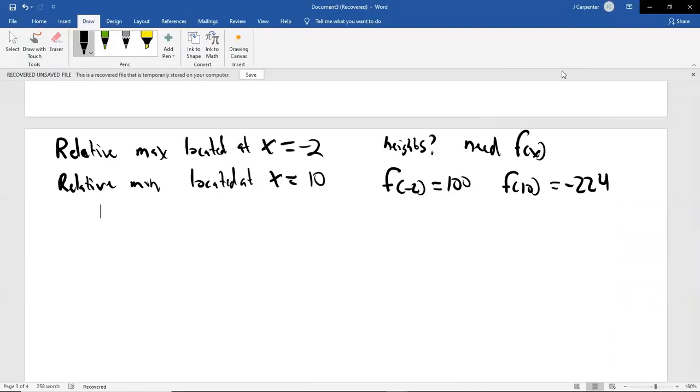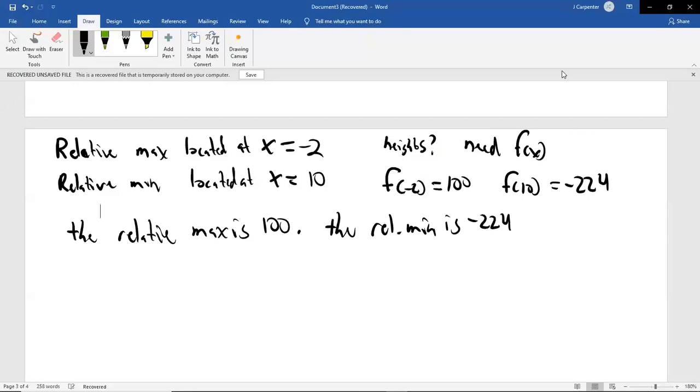Now you might think that if this was supposed to be the min and this was supposed to be the max, that makes no sense. Why would the max have a smaller number than the min? Because local extrema are only talking about right around them. You can have maxima that are smaller than minima when you're talking about local extrema. Anyways, the 100 and the negative 224 are the actual outputs. So the relative max is 100, and the relative min is negative 224. There's no disassociation for this one, but it could have happened. That's something to be careful with. You don't want to overthink it.